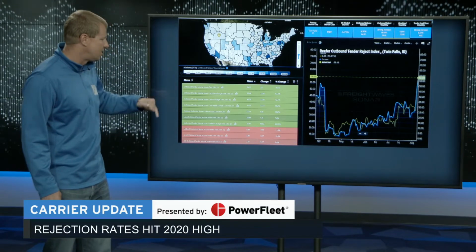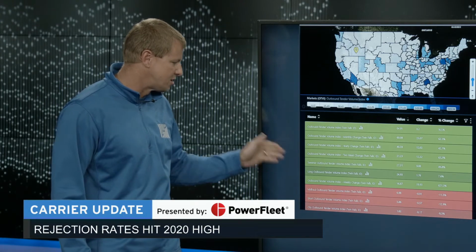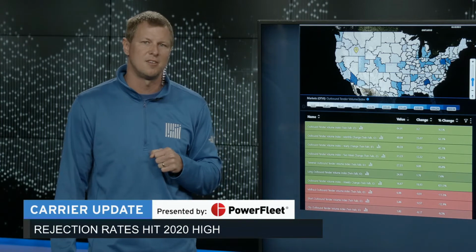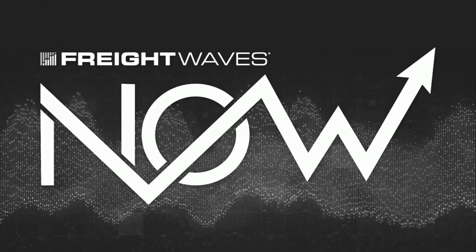You look at some of the lengths of haul here, they're all pretty much lighting up except your long and tweener haul, which is what you would expect out of this market, because there's just not a lot of closer markets out in Twin Falls. So you've got to travel a long distance out of the market in general. And that'll do it for today's carrier update.